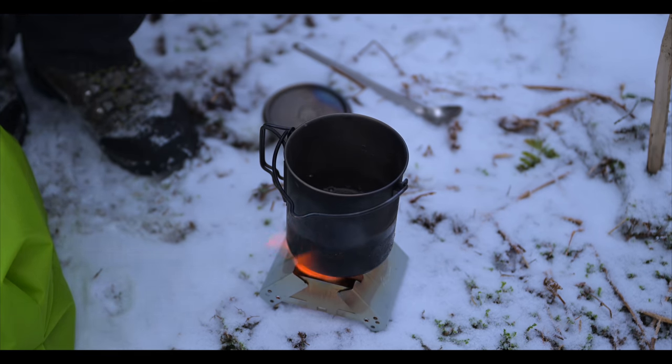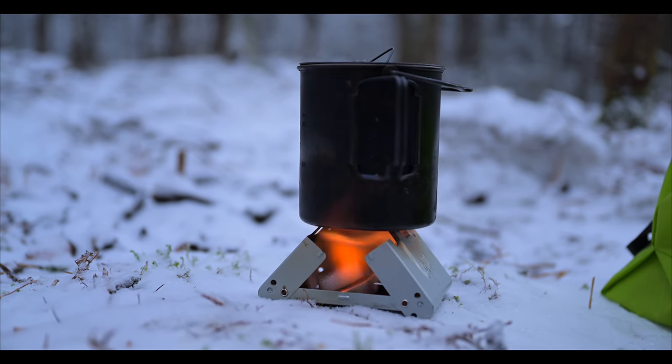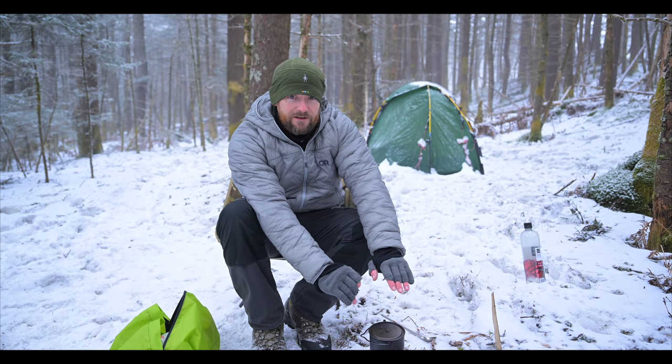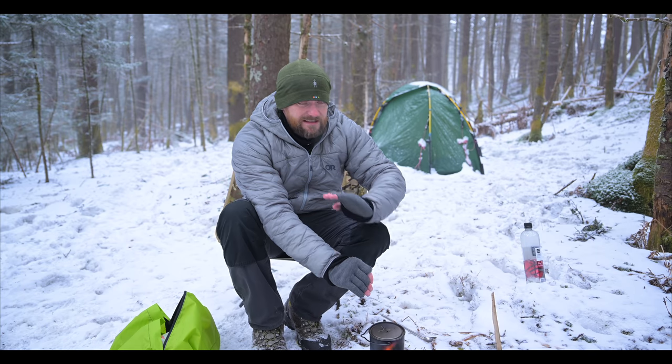Just in case you don't know, this is a solid fuel stove. And these are great for little short trips, just like this. The stove itself is very lightweight, and so is the fuel. You could easily throw that inside of your backpack, and you could go out for a few days and stay ultra light.